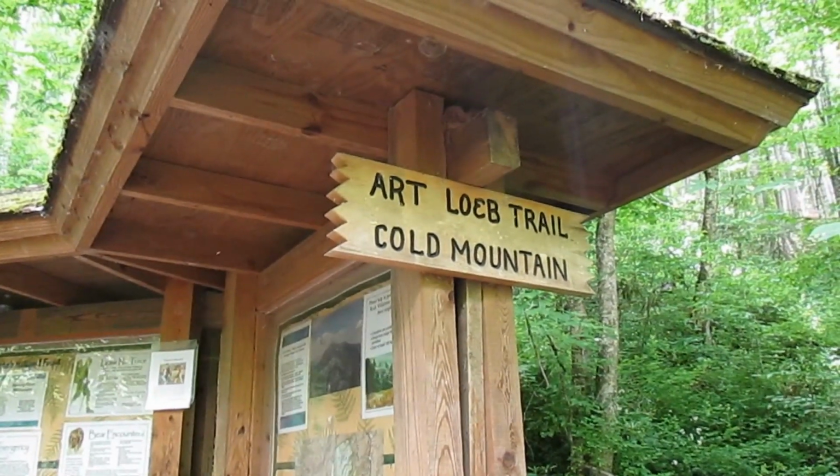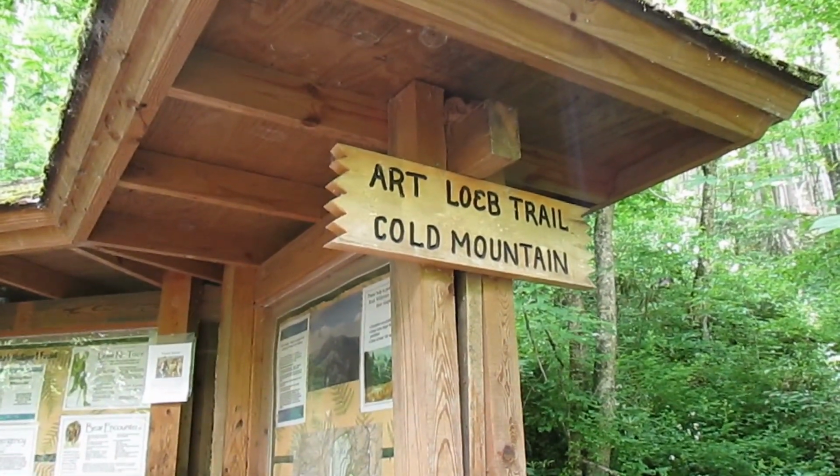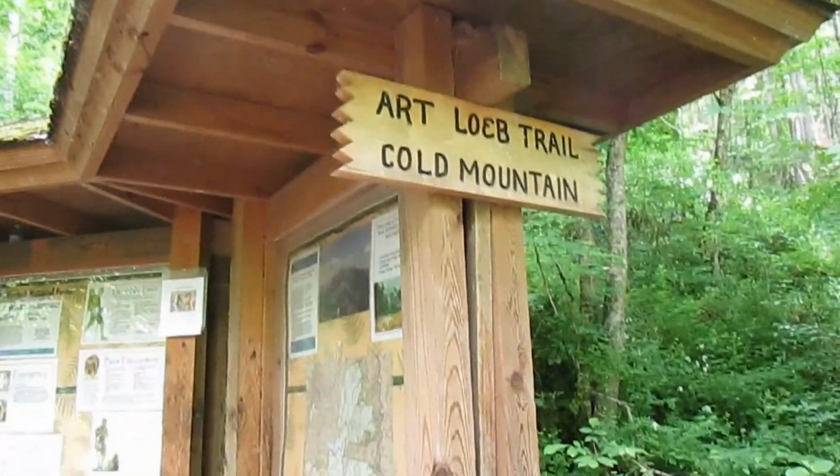Art Loeb Trail, Camp Daniel Boone. Headed southbound from the north end. Here we go.